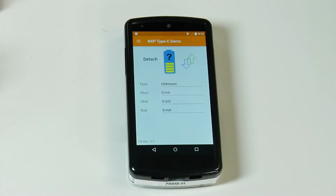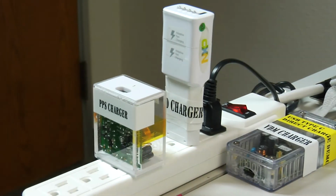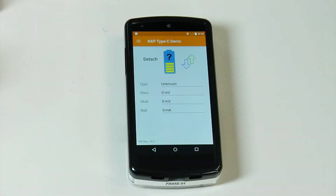NXP offers a few USB Type-C charging solutions. Over here, we have a few chargers being displayed. The first one is a PD charger, which is capable of charging at different fixed voltages. We also have two direct charging chargers. One is the VDM charger, and the other is the PPS, or programmable power supply, charger. We're going to plug into the phone here and show you the different effects. The first one we're going to show you is the PD charger.